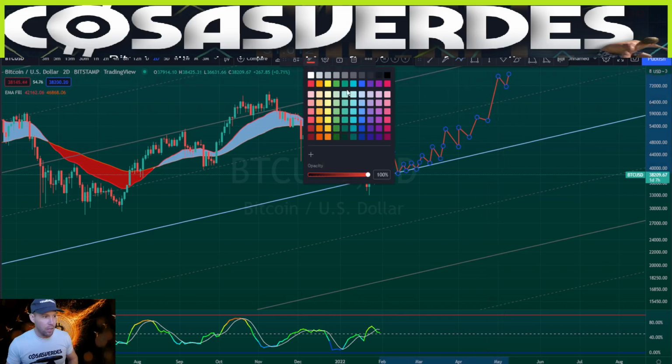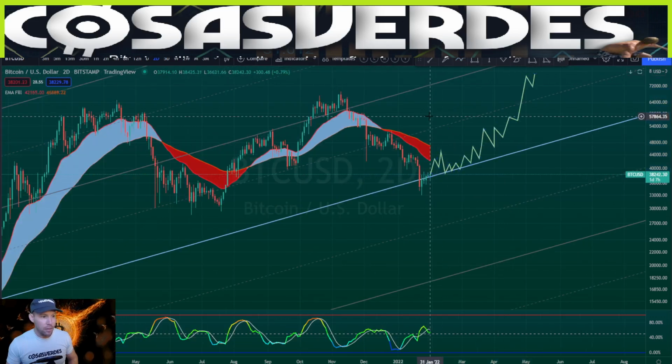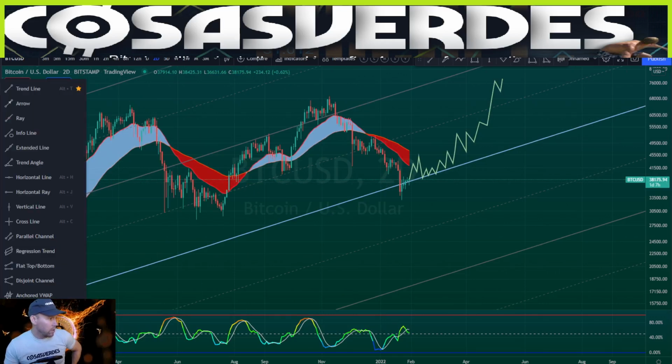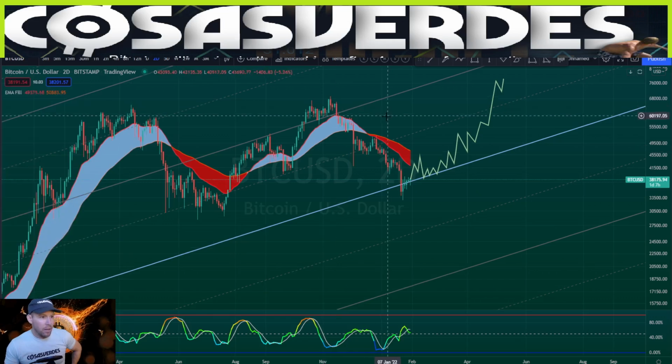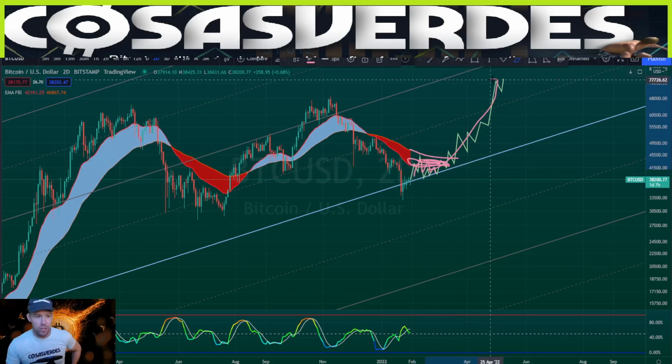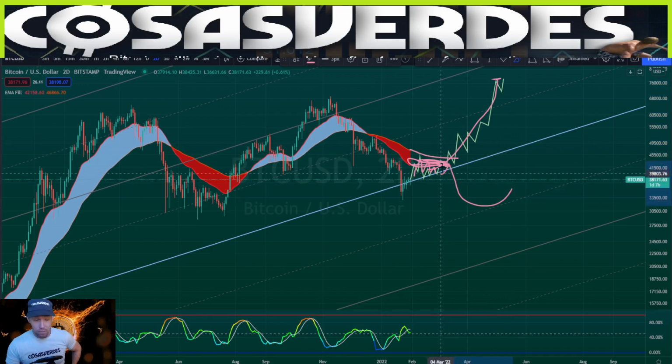Let me make this a different color. Let's make it green. And all of that could be happening as, in this case, let's take a look here. Where is my brush? Anyway, all of that could be happening as this band is coming here, and then volatility is getting low as price bounces in and out of this band, and then it comes up and really starts taking off. And that could mean that Bitcoin starts getting hot in just about a month and a half, within this type of analysis.